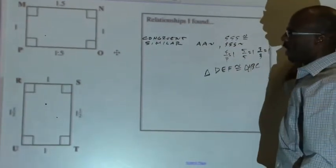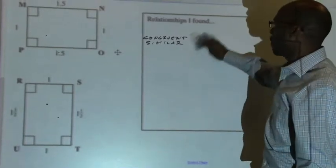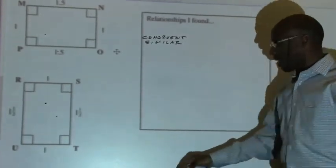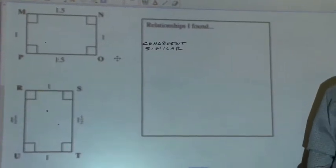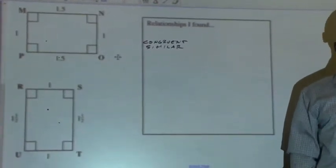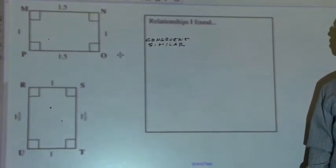Let's see, 1/2 and 1/2. Oh, good one. Nice one, math maker person. Hey, look at the numbers on the outside. Are these shapes congruent or similar?